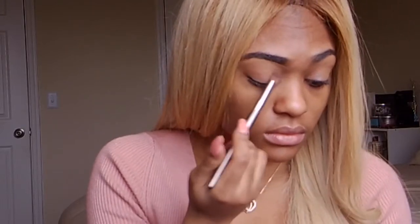Today I'm going to be doing this rose gold eyeshadow look, which is perfect for Valentine's Day. First I'm going in with my Black Radiance HD primer. Then I'm going in with my NARS Radiant Creamy Concealer in the shade Caramel to just prime my eyelids. Next I'm going in with this LA Colors matte eyeshadow in this shade Foxy, and I'm just going to go ahead and set the concealer.